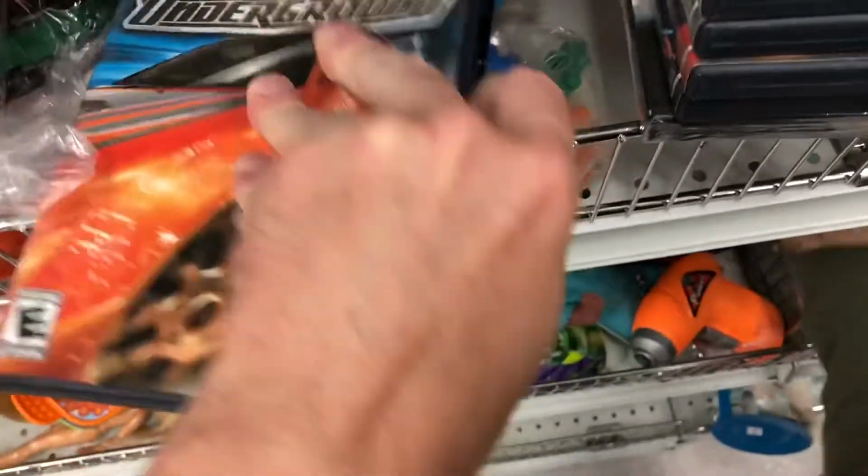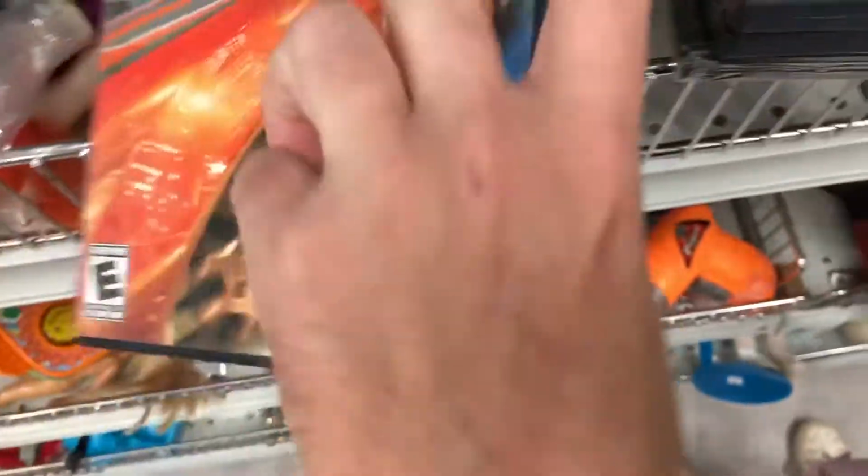And yeah, here's the haul that I got today. I'll show that really quick. Dirty face. This is a cute baby with a cute dress.